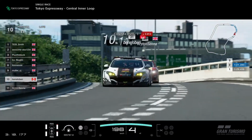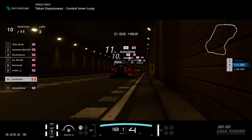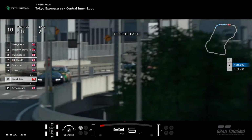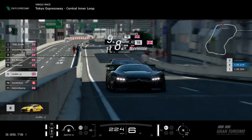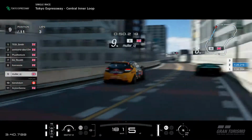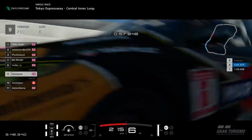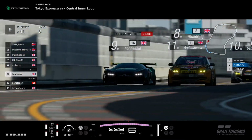We have Senna sticking with Ben now. That GT86 is quite good at cornering sections, but might struggle to keep up in the power sections. As we see, Lionessy is under attack from Muller, and Linus manages to stay away from damage as we see Muller passing Linus and moves himself up into 8th.